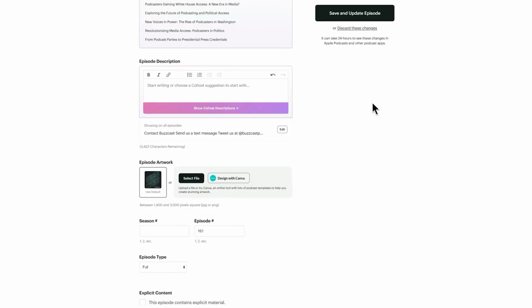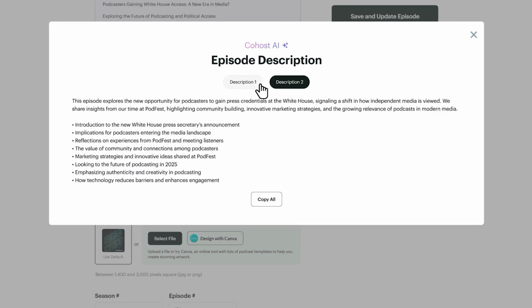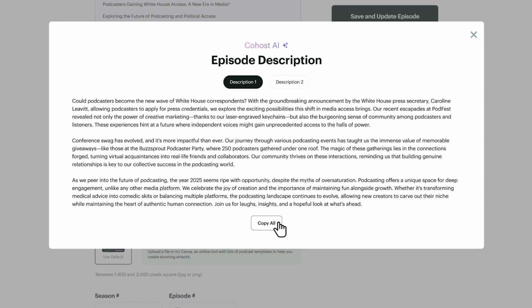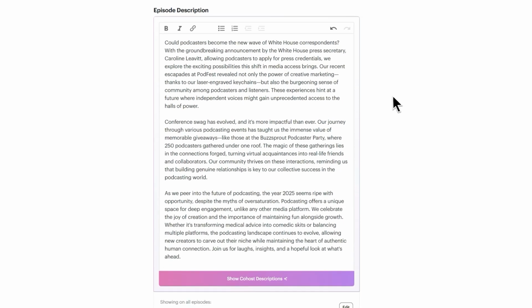Also, if you want to streamline your workflow, Buzzsprout's Cohost AI will write show notes for you automatically. Once you turn on Cohost AI, it will write 2 versions of your show notes, one short and one long form version, so you can choose the style that's going to fit your podcast best. You can leave them as they are, tweak them to match your voice, or use them as a starting point.